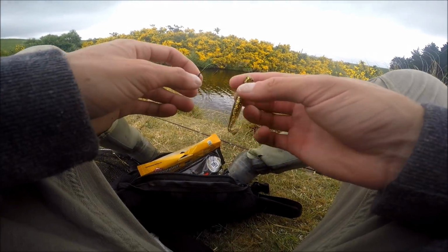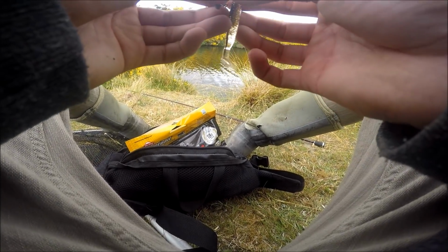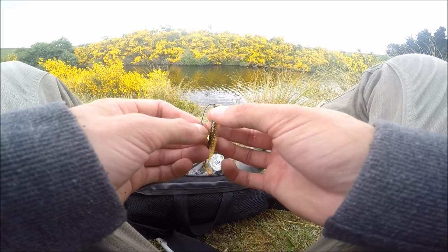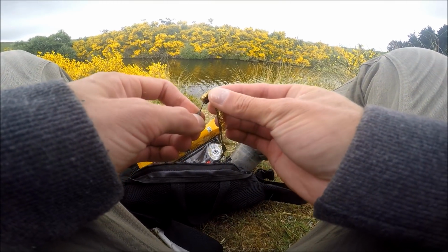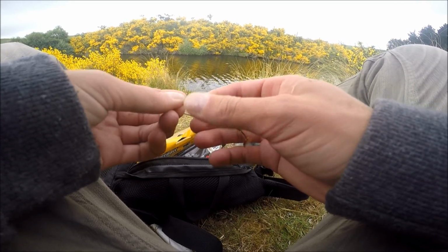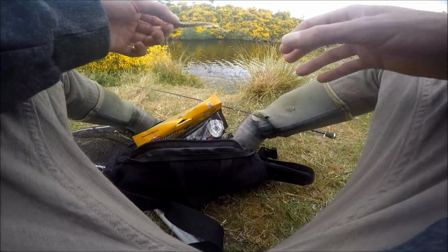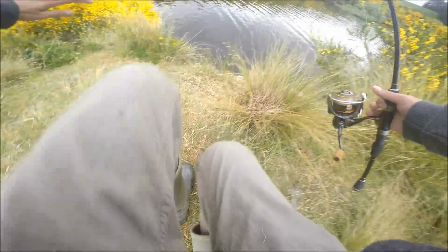So all I'm doing is using these black paddle tail soft plastics. Everyone knows in my videos that they're pretty much my favourites. I had another one on and yeah, changed to a different soft plastic, had nothing. Pretty much first cast, I put this back on and I got one. So shows you, stick to what you know.